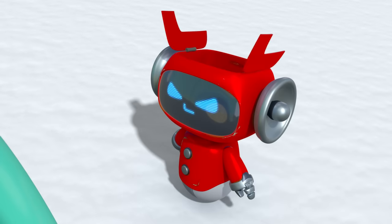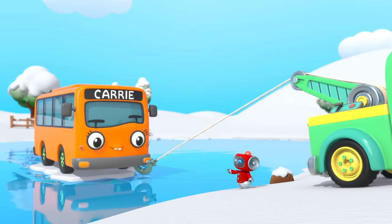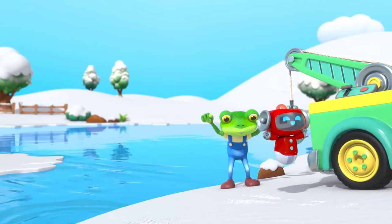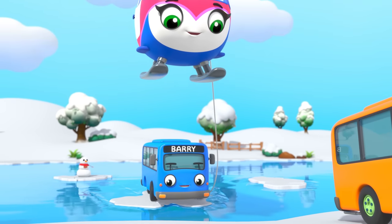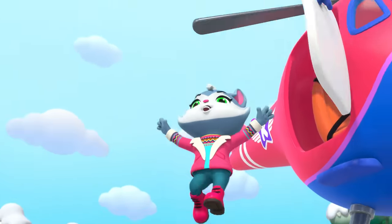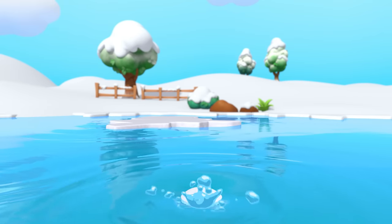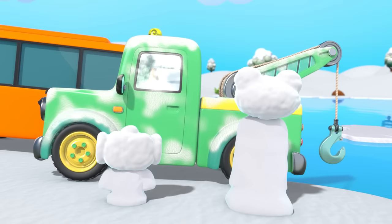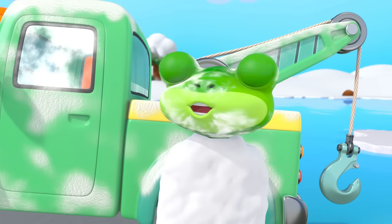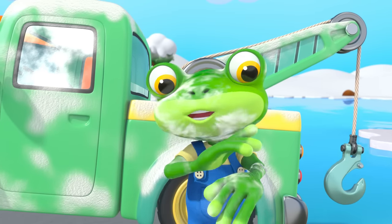Push the button, Red. We did it! It's a shame we couldn't save the snowman too. Gecko? Whoops! Lo siento! That's okay, Cat. We got a snowman after all. Or a snow gecko anyway.